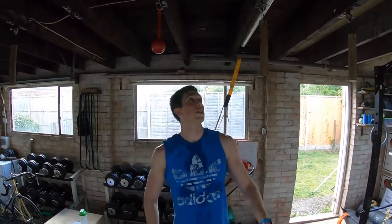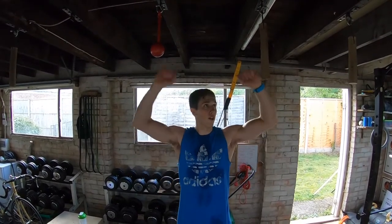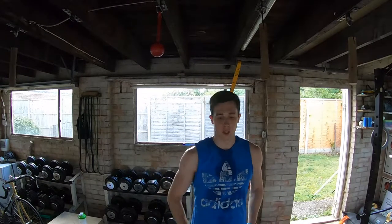My next exercise is a stick and ball hang. I'll do half of it in the lock off position and half of it when I'm straight, and after that I go straight into a full crunch. So again, I'll show you one set of this, but I'm going to do three total sets.